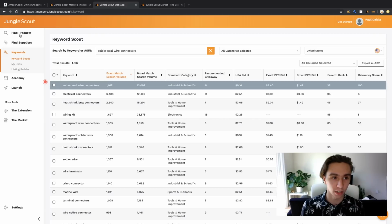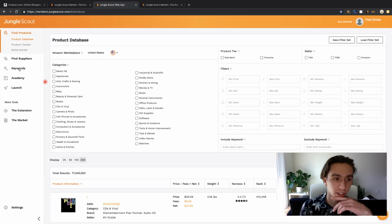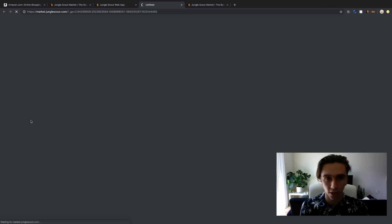So I was stumbling around Jungle Scout, okay? And I think I went to keywords and then Keyword Scout, and then I just saw the market, and I know what it is, but I rarely go in there. So I clicked on the market.